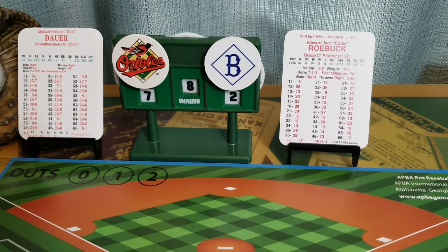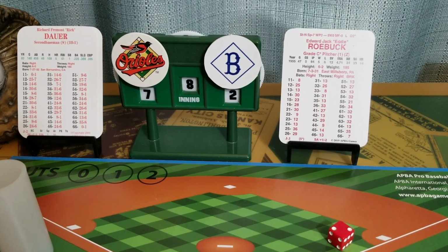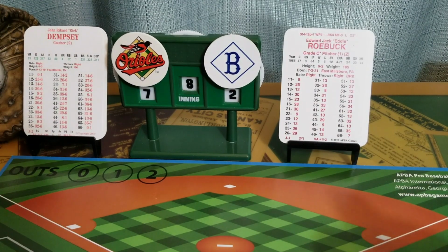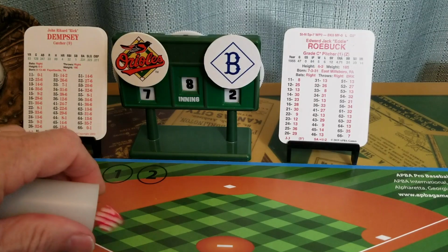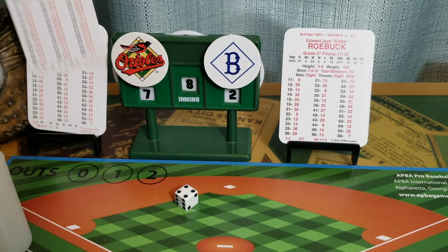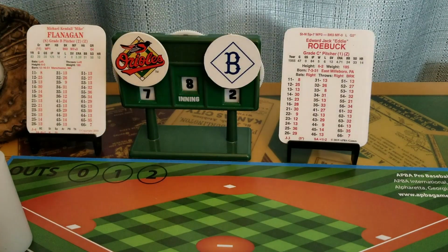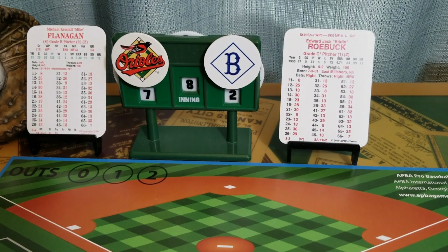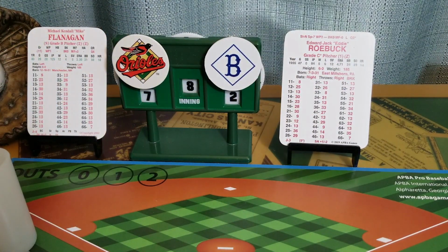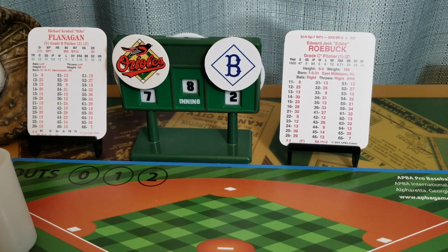Rich Dauer will lead off the Orioles' 8th inning. Fly out to left field. Rick Dempsey. Fly out to right field. And I believe Flanagan will bat and stay in the game. He's only given up 3 hits in this game, and he's walked 2. Grounds out to third base. Bottom of the 8th. 7-2 Orioles.